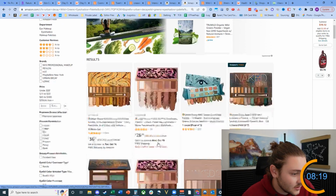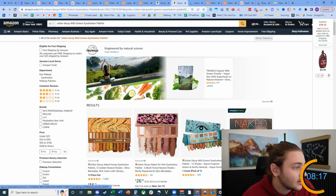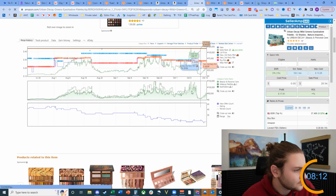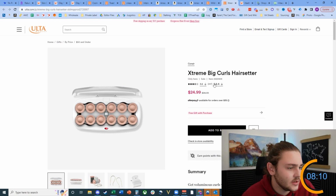So we're looking for wild greens. Okay, here we are. So we're buying it for 22 bucks. What are we selling it for on Amazon? It's going for 28, not even close.